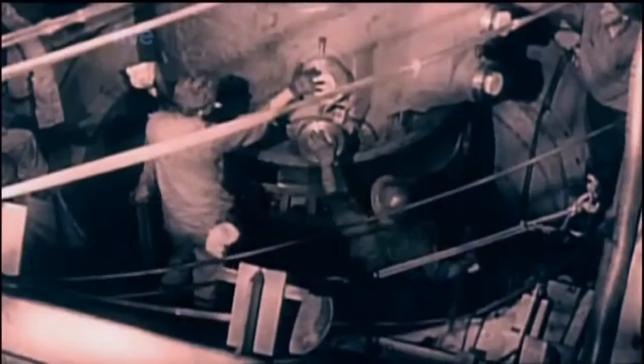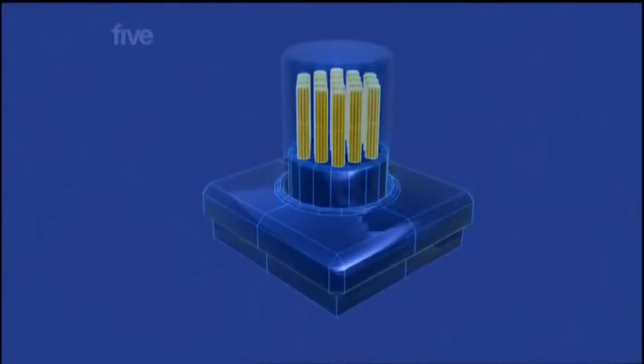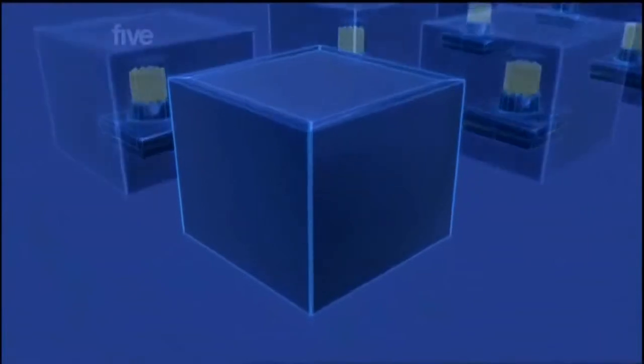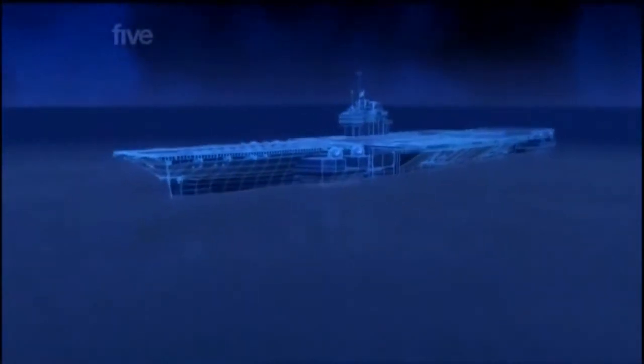But nuclear power came at a price. To protect the ship's crew from deadly radiation, the engineers had to shield the reactor with hundreds of tons of lead. But a supercarrier needed 8 reactors. And in heavy seas, the extra weight in the middle of the hull could have caused the keel to buckle.